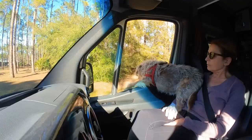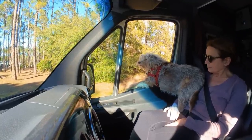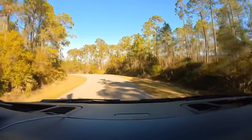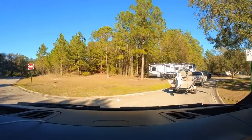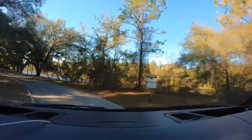Glad you guys are with us. Do you like this place? Oh, no, yeah, day. You smell good? In the middle of nowhere, sweating on this toy hauler. In the middle of nowhere, sweating on that.